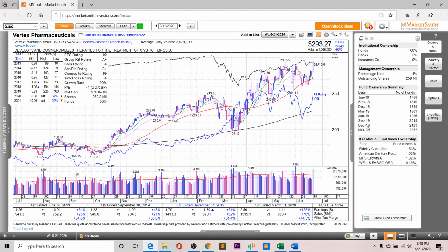And lastly, we've got Vertex. And overall, you can see very strong earnings and sales growth going back the past 3 quarters, up 125% in terms of earnings last quarter, sales up 76%, and after-tax margins up 44.5%. In 2020, the estimates are up 67%, which is a breakout year, and in 2021, up a further 23% as well. The EPS rating is a 99, the group RS is an A+, the SMR rating is an A, accumulation distribution is a B+, and the overall composite rating is a strong 99.